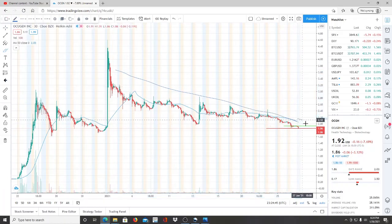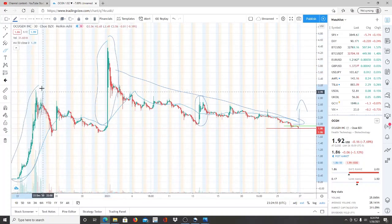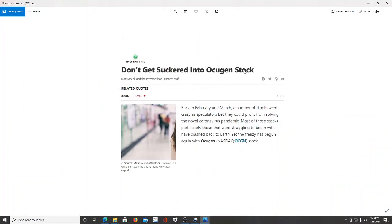No catalyst right now. We need a catalyst for this stock to rise back up, right? The previous catalyst was good news on the trial phases. Then the good news of Ocugen becoming the US market distributor. So I went ahead and looked up some articles, and there's this article. It's kind of one of the top heading ones. And it's saying, don't get suckered into buying Ocugen stock. And a lot of investors are asking, like, what's going on?